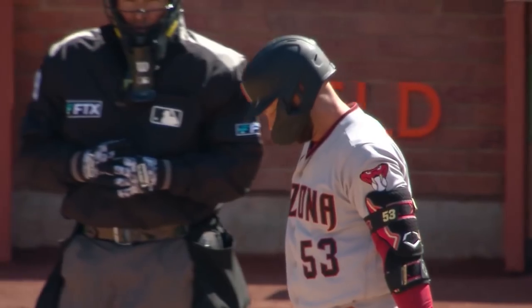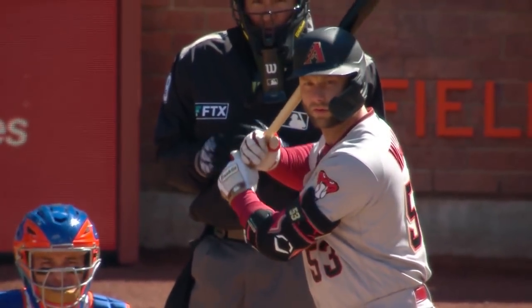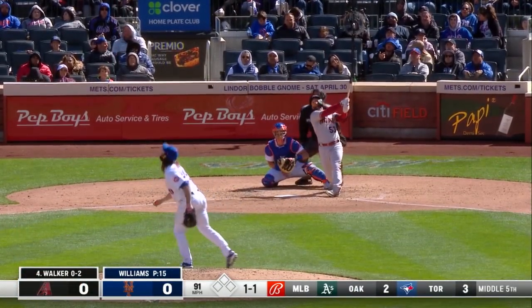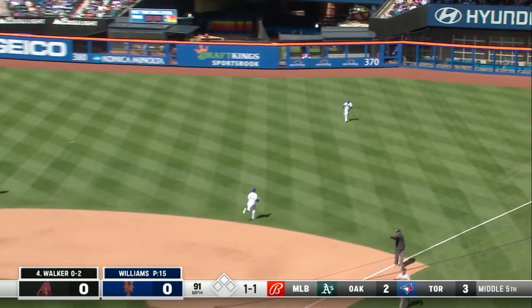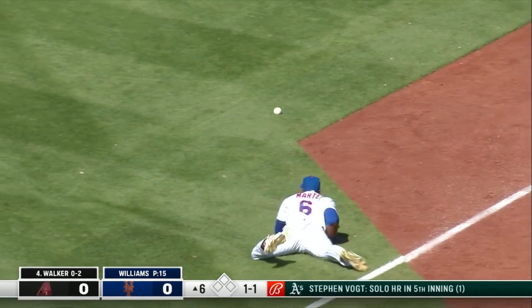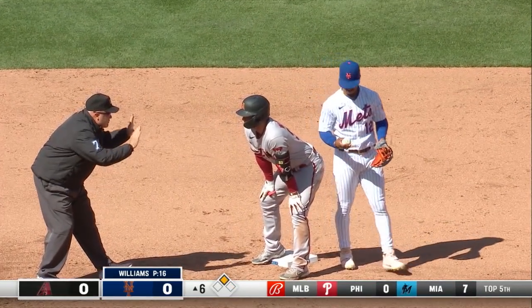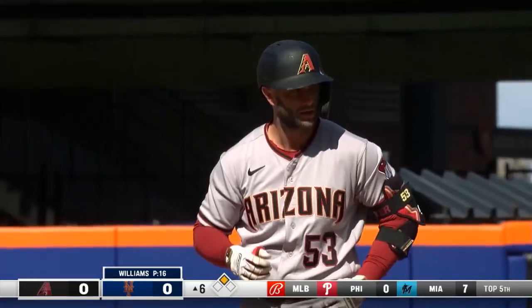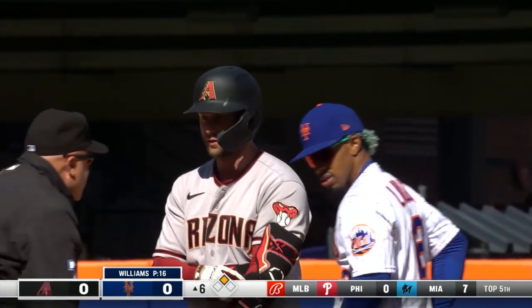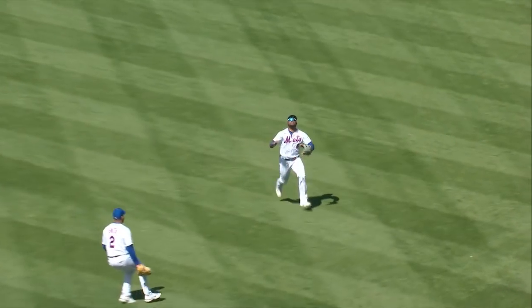Christian Walker leads off the 6th inning for the Diamondbacks. Dbacks have out-hit the Mets 4-1 so far. 50,312 people there that day. Long run for Marte. Can he get there? It's hanging up in that wind. He missed another one. Walker's on the move. He slides into second. Starling Marte's had a tough day out there. He lost a ball in the sun for a Carson Kelly double to lead off the 4th. And now that's a double for Walker to start the 6th.